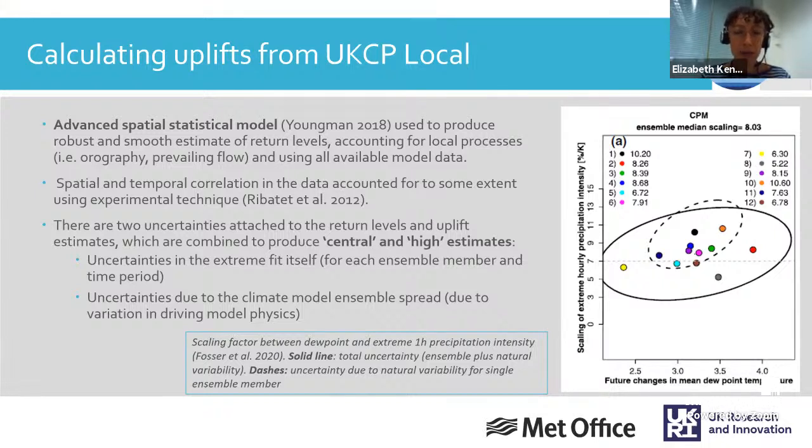We've also developed an experimental method to try and correct for spatial and temporal correlation in the data, which is definitely not easy, but we have attempted to correct for that, which hasn't been done previously in other products we've released. And there are also uncertainties here. So we have released information for a central and high estimate, but just so you understand, that uncertainty is arising both from uncertainty in the extreme fit itself. So for each ensemble member, we calculate the return levels, and there is an uncertainty associated with them just purely due to the sample size we have. Also, there is uncertainty across the different ensemble members, which is due to uncertainty in variation of the driving model physics. And we pull both these uncertainties together to give us a central and high estimate.